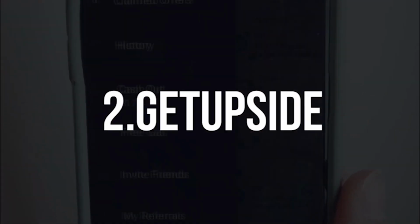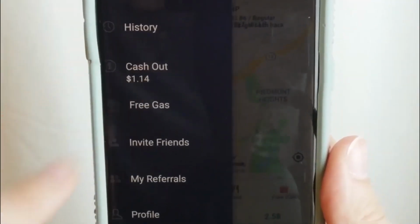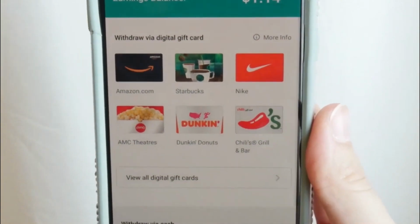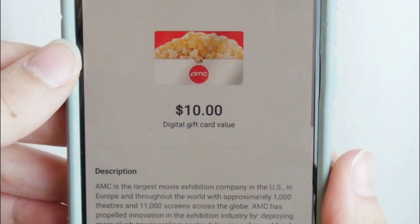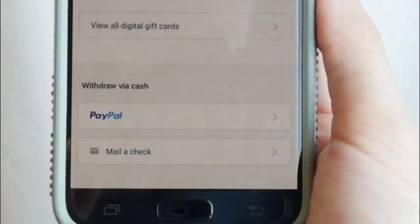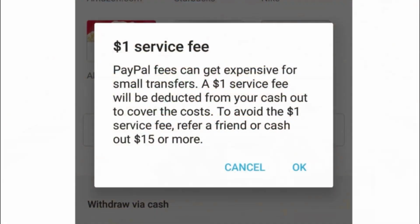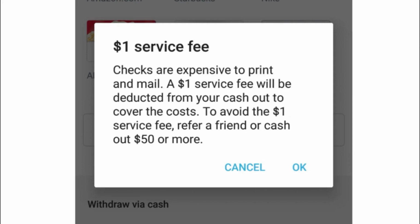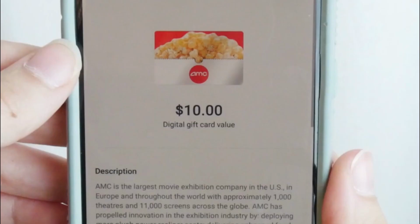Number 2, Get Upside. Cashback apps let you directly access the online stores of your favorite brands without having to leave the house or shop, effectively saving you money. They do this by giving you small rewards for each purchase you make. Get Upside was established in 2016 and offers cashback to its user base by collaborating with petrol stations, dining establishments, supermarkets, and convenience stores. You only need to fill up as usual, scan the receipt for refund, and the app performs an excellent job of saving you money on petrol.